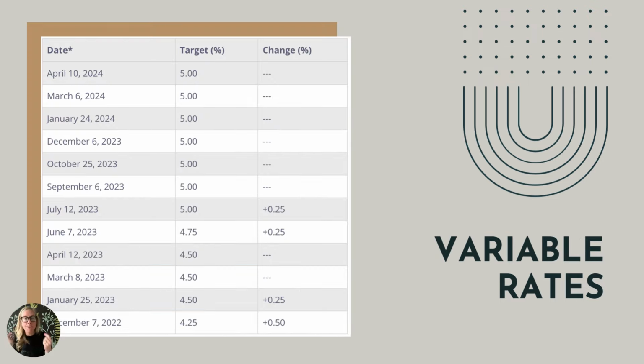Now, what actually affects variable rate mortgages? Variable rate mortgages are affected by the Bank of Canada's overnight lending rate. And you can see we were still increasing the overnight lending rate in 2022 and into 2023, but we haven't seen any increases or decreases as of April 2024. Now, the next announcement is in June, and we may see a decrease of 0.25. I don't think we will personally, that's my anticipation, but we may start to see some 0.25 decreases.